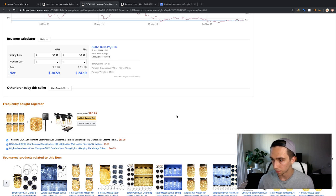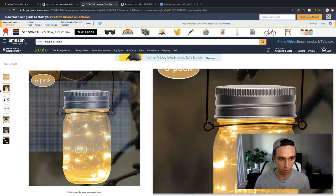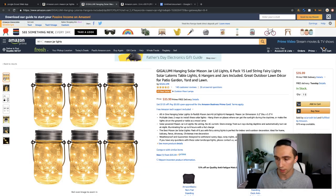Let's check it out. Winter, switch to multicolor lights. When you get items to bundle, who assembles and labels the packages? The supplier does. Copper lids, maybe. Probably not real copper. Could be though. It's not a bad differentiation. I just don't think that would really stand out. People are kind of looking at the light part. It's not a bad idea though, honestly.